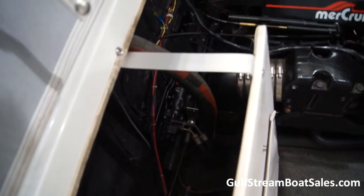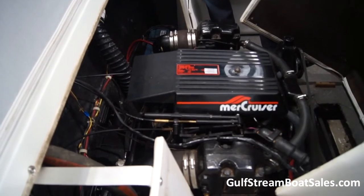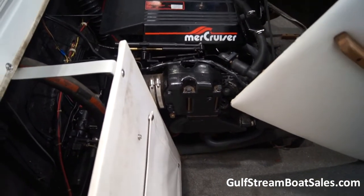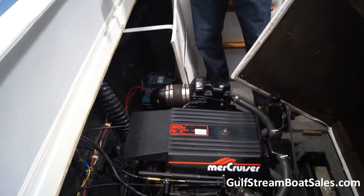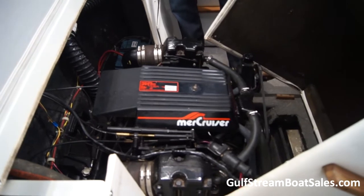It's a Mercruiser 4.3 litre engine, so it's a V6. It makes 190 horsepower, which gives this boat a fantastic turn of speed. It jumps up on the plane really quick, goes really well underway, which you'll see in a moment from the water test footage. And the engine really is in great condition. There's no corrosion anywhere in around here at all.